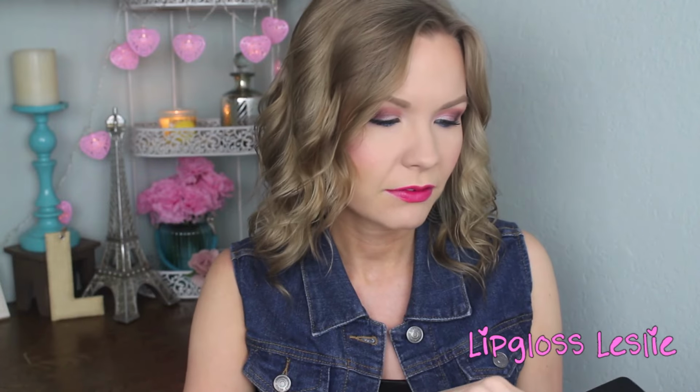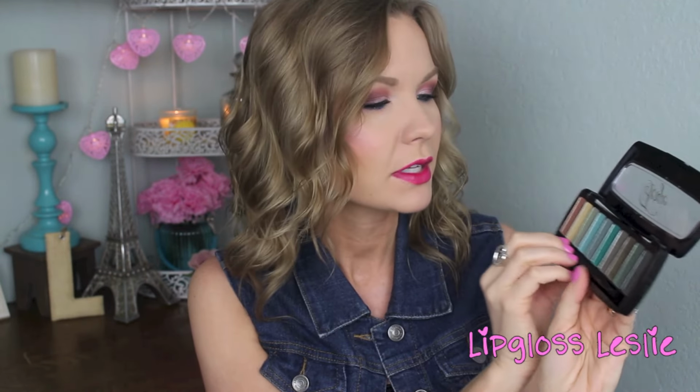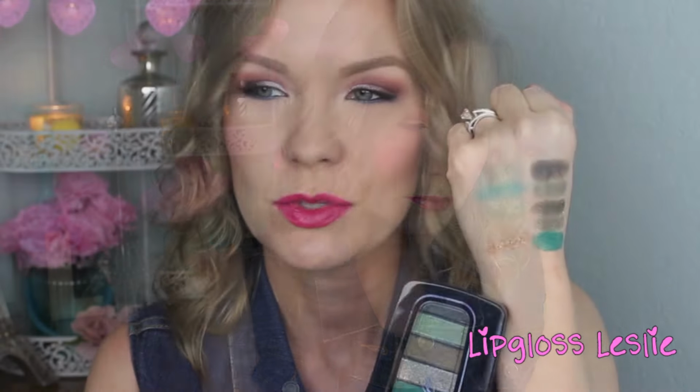This one is Lunch in Sao Paulo. And it's kind of like a green themed palette. It's really pretty. I've worn this a couple of times. This is nice. It's not amazing is what I would say about it. Let me show you some swatches real quick. Okay, so here are the swatches on that.